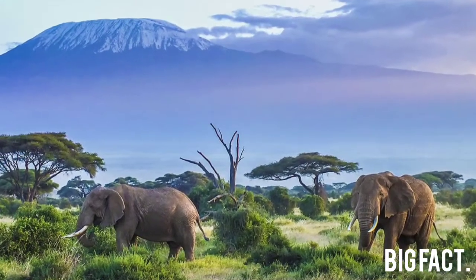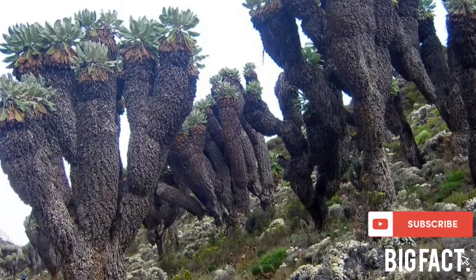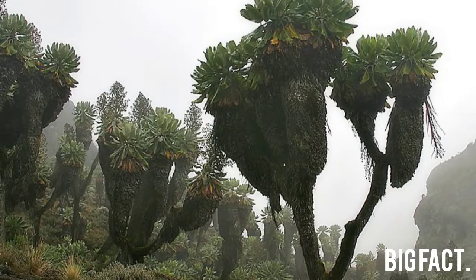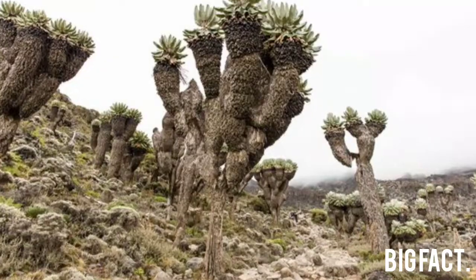One of the most striking of those species is the giant groundsel varietal Dendrosenecio kilimanjari. Something like a cross between a burned-up cactus and a pineapple, these alien-looking plants can only be found on Kilimanjaro, and only above 14,000 feet.